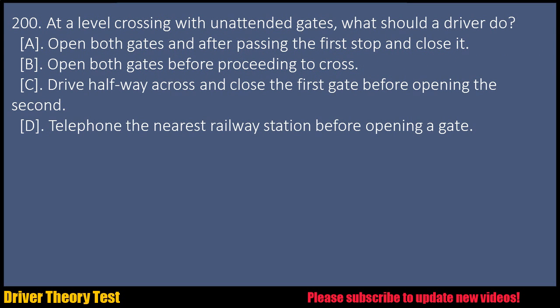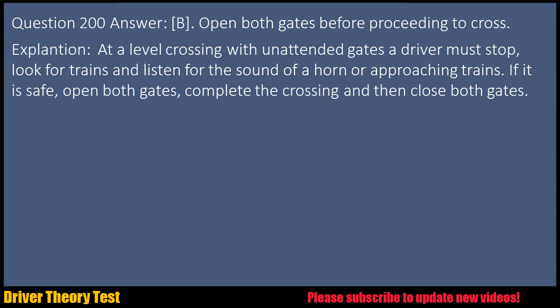Question 200. At a level crossing with unattended gates, what should a driver do? A. Open both gates and after passing the first stop and close it. B. Open both gates before proceeding to cross. C. Drive halfway across and close the first gate before opening the second. D. Telephone the nearest railway station before opening a gate. Question 200 Answer: B. Open both gates before proceeding to cross.